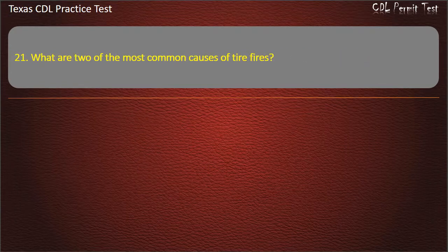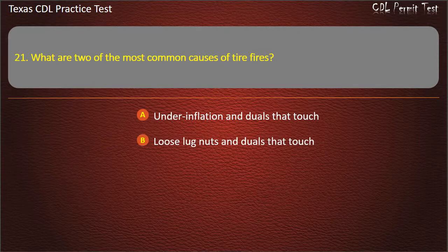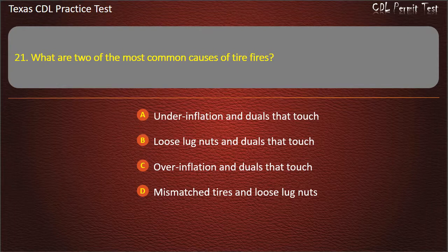Question 21. What are two of the most common causes of tire fires? Underinflation and duals that touch. Loose lug nuts and duals that touch. Overinflation and duals that touch. Mismatched tires and loose lug nuts. Answer. Underinflation and duals that touch.